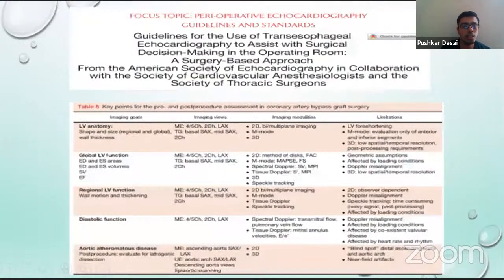Regarding TOE, this is a 2020 article which has been published as guidelines for TOE during cardiac surgery, and they have comprehensively described all the indications of TOE during all types of surgeries. So I have taken this part on CABGs, where the TOE monitoring revolves around assessment of biventricular function, including the LV anatomy, then any regional wall motion abnormalities during the pre-grafting and post-grafting period, and simultaneous assessment of diastolic function.